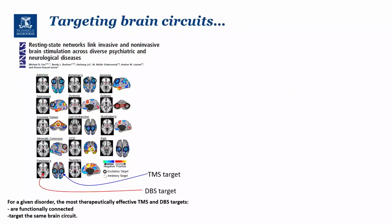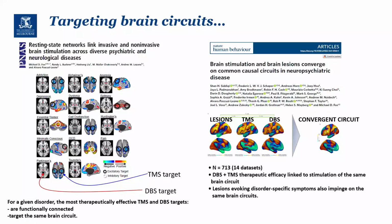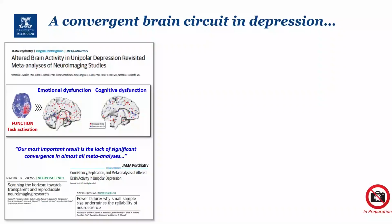Other research has indicated that the most therapeutically effective TMS and DBS targets, as well as lesions eliciting symptoms, are functionally connected to the same disorder-specific brain circuits. And Shan's work has delineated a convergent brain circuit in depression. So this becomes relevant, as I'll show you in this slide.